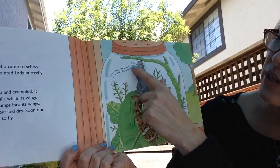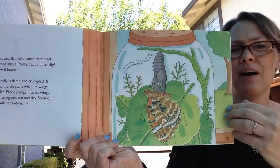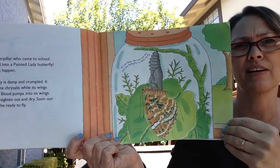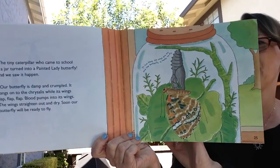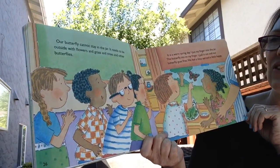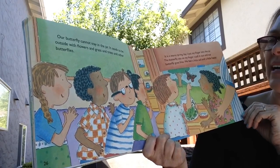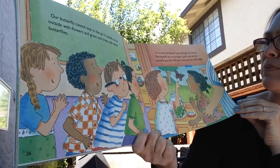In 2 hours, the wings are dry and the butterfly is ready to fly. And this is the same kind of butterfly that we have in our classrooms right now. Or in our houses, I should say. Our butterfly cannot stay in the jar. It needs to be outside with flowers and grass and trees and other butterflies. It is a warm spring day.